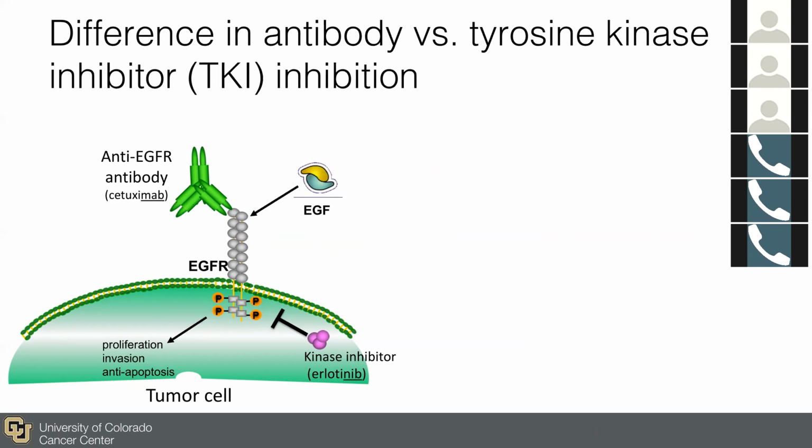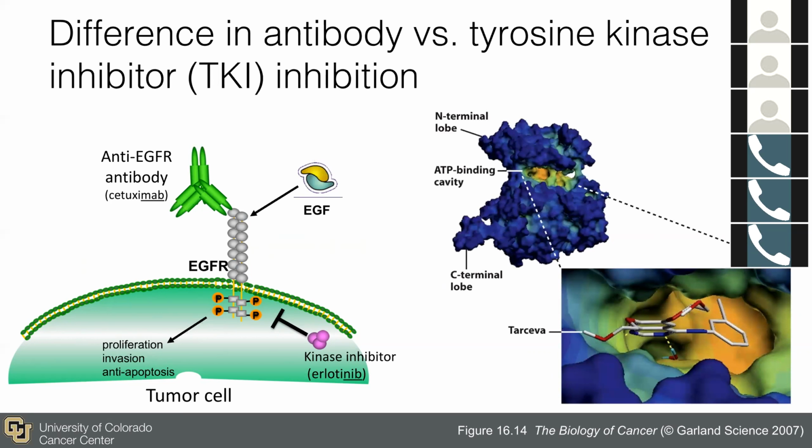What we're going to spend most of our time on today are small molecule inhibitors. If you look inside the cell, the kinase inhibitor, an example here is erlotinib or Tarceva. Those have to permeate the cell membrane, and they go inside the cell where they can fit into a nice groove. On the right-hand side of the slide, this is a crystal structure rendering of the kinase domain. That's the part of the molecule that's inside the cell. Normally, that yellow-green pocket is occupied by ATP when it's active. ATP is an energy source that a lot of different proteins in the cell use. And that pocket, however, can be blocked.